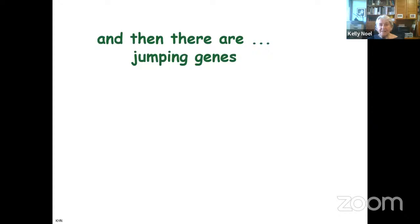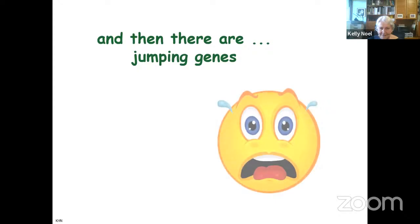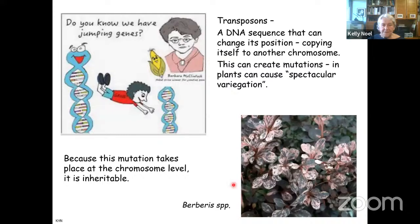And then there are jumping genes. I thought, what? I've heard of jumping worms now, but jumping genes? This creates a different kind of variegation. And very interesting, what happens is that they were observing variegation that did seem to be inherited. Why was it inherited when it's not supposed to be?